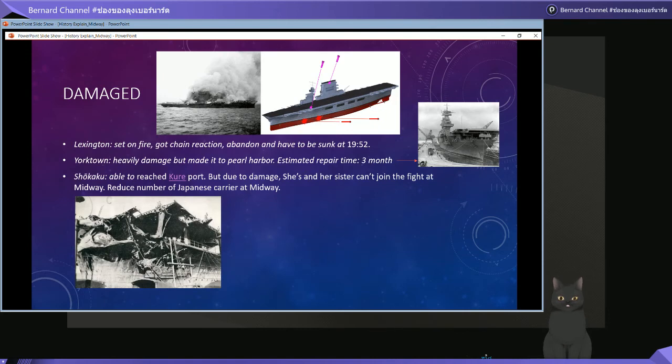After that significant damage, we'll see that each ship has been hit. Shokaku has been hit and is out of the fight. Lexington got set on fire, and after they put the fire off at 12:33, it changed. They thought they had put the fire off, but no, the fire just spread through the ammunition room and exploded again. This time it was severe, and she was unable to do anything. So they had to abandon her and sink her with their own ship to prevent capture at 19:52. Lexington was gone at 19:52, and Yorktown, heavily damaged, still made it to Pearl Harbor.